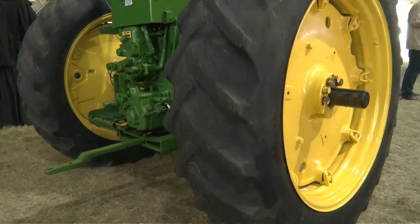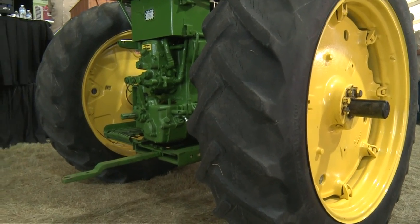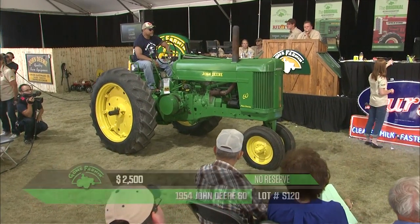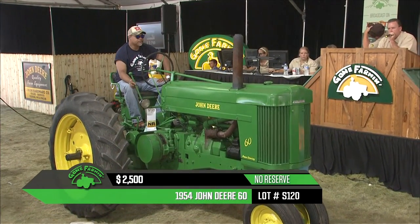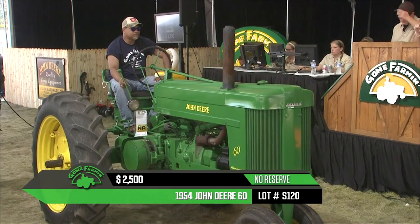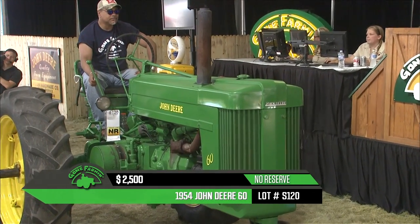Dad and I always pulled 314s with it and a 10-foot disc. I mean, what more does a guy need when he's running 40 acres? It took you a little while, and it seemed like you were out there for a long time, but it got the job done.